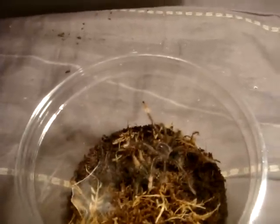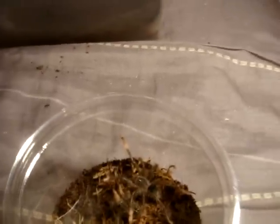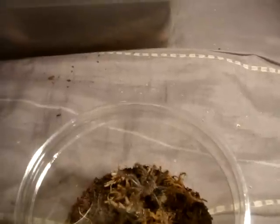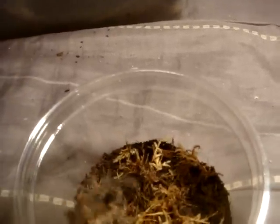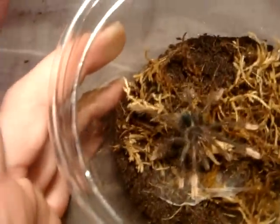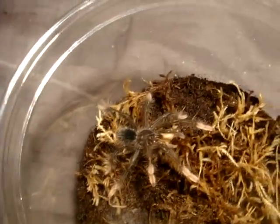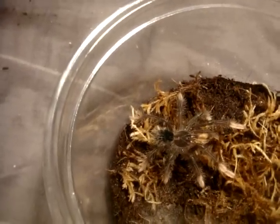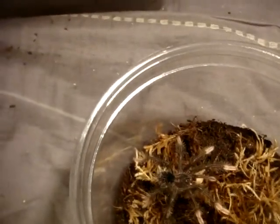See how this one does. Now this is a third instar T. It's like its third molt. Oh, look at that! Impressive! Impressive. I love this. Yeah. Pink feet and all the legs, so the true Theraphosa apophysis. Yeah, starting to become my favorite T.